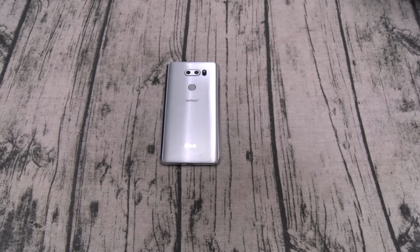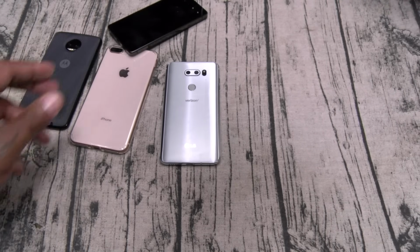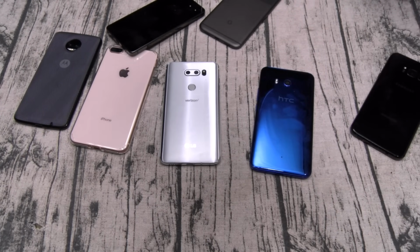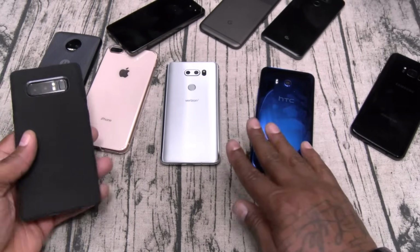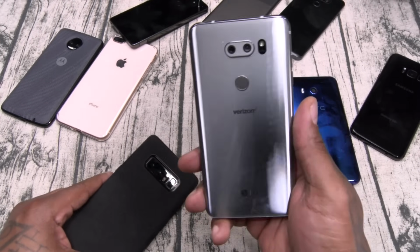Now, last but not least, let's talk about the floss factor. Now, if you don't know what the floss factor is, that means when you're out at that bar or that restaurant, somebody comes out with the iPhone, somebody comes out with the Moto Z, somebody got the Essential Phone, somebody got an HTC U11, somebody got a Pixel XL, somebody got a Galaxy S8 Plus, somebody got an LG G6, somebody got the big dog Note 8. Where do you fit in on the food chain? Are you on the top of the food chain, or are you on the bottom? Are you dinner? I would say with the LG V30, you're right at the top of the food chain.